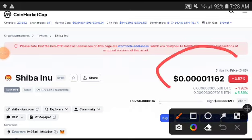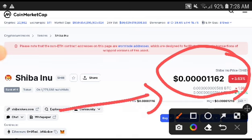So in this video we will talk about the Shiba Inu dump and maybe the chances that it will pump up, but what is the price target of Shiba Inu coin? This is very important now, so let's get started with this video.